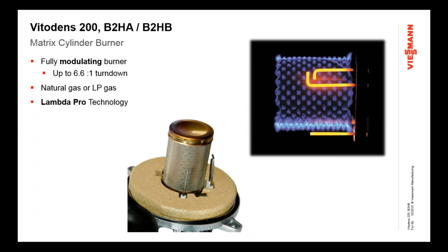It's really one of the main things that I think sets this particular boiler series apart from any other boilers in the industry, and also from our 100 series boiler. It's a real step up in burner control technology. Emissions on this boiler are extremely low, and it's really easy to set up and service because in a lot of ways it's self-calibrated. You don't have to do much.